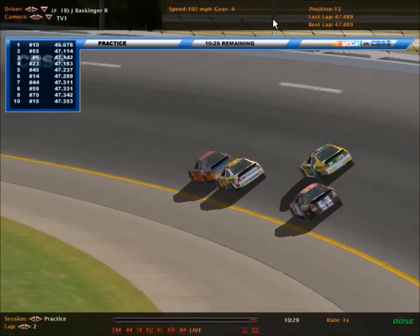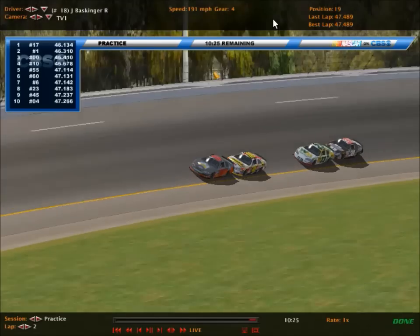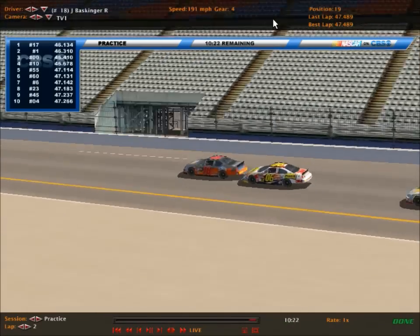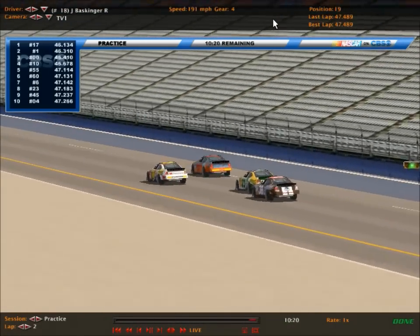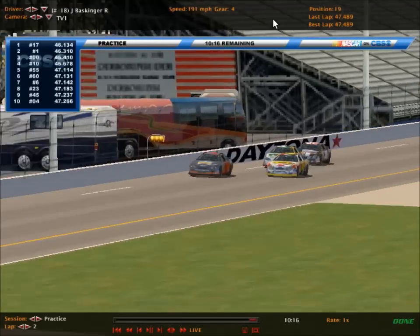Jake Bassinger, a very talented guy down there. Oh, yeah. Didn't have the look so much last season, but we'll see how he can do with Gibbs up here in the top series rather than just in the secondary series. He had a horrible crash at Pig Streak, so I hope he recovered fully from that to start the season off.